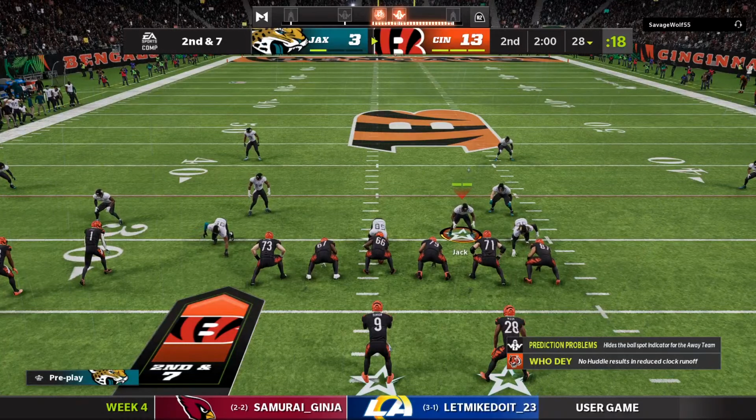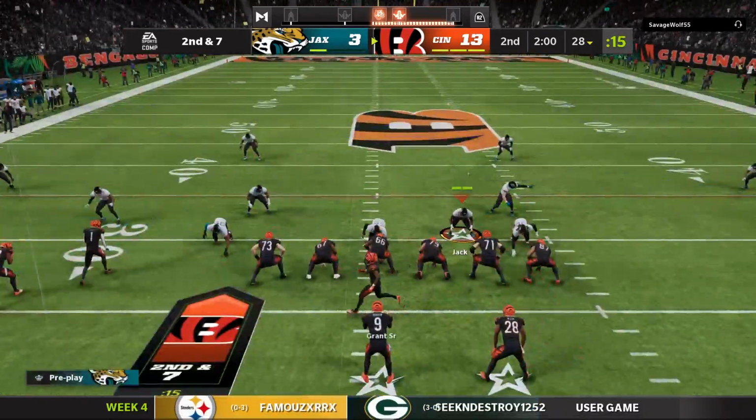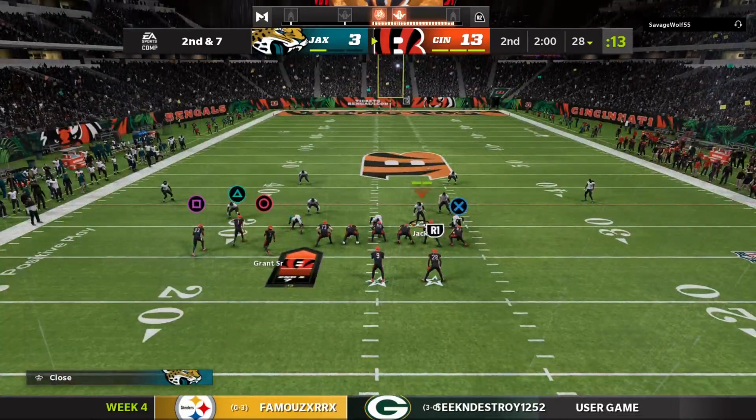14's the mic. Get the ball. 11 MT paint.